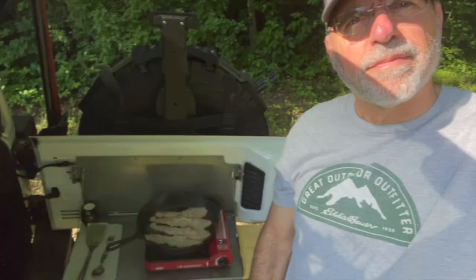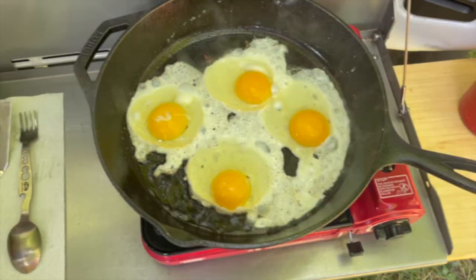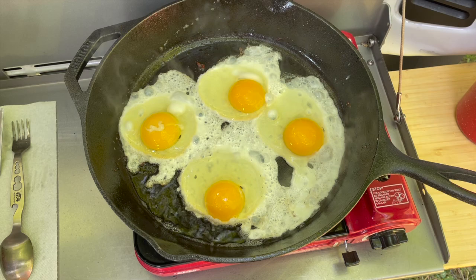Got my bacon going. Still cool out, even though the sun is above the tree now. Great morning out here. Good bacon grease, cooking eggs in bacon grease. There's nothing better than that in the morning.